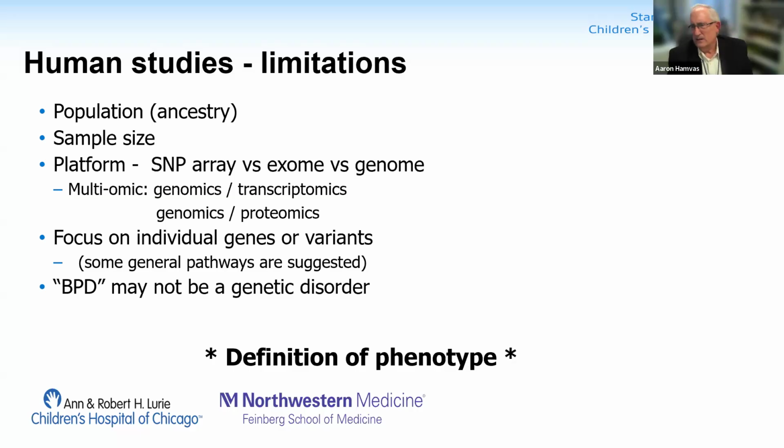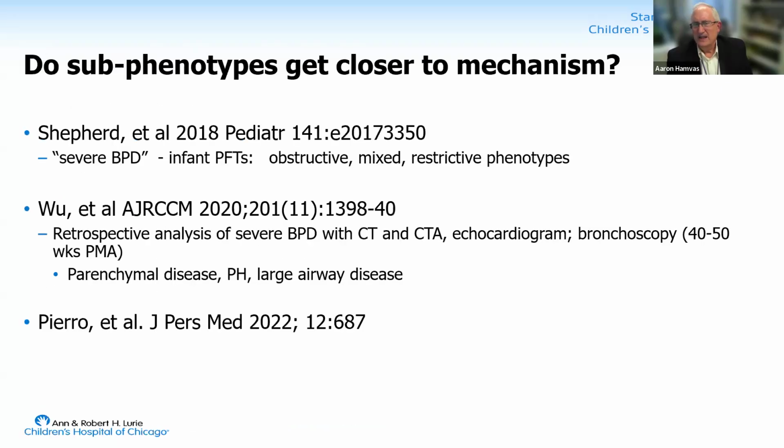So how can we really think about digging in a little bit deeper? There's been some interesting work over the last several years to really try to define subphenotypes or endotypes, and most people use those terms interchangeably. Endotype implies a mechanism. Subphenotype is still a descriptive term. But if we think about subphenotypes, does that allow us to get a little bit closer to defining mechanism?